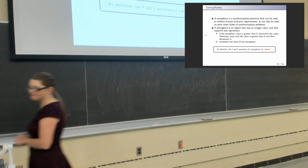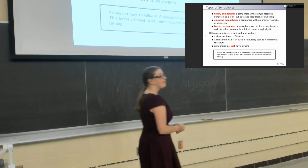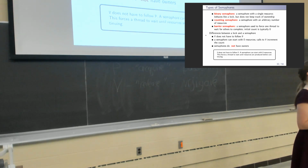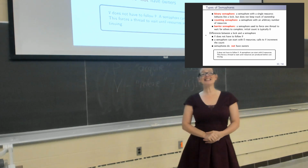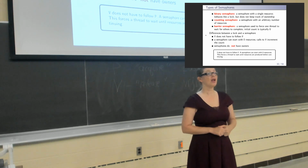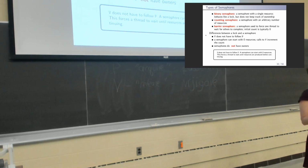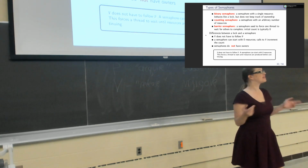All right, so as it turns out, there are lots of different kinds of semaphores. And what's interesting about this is they're not separate objects. There are just different ways that we can use the semaphore that give us different kinds of behavior. So for example, we can have something called a binary semaphore. And a binary semaphore is, if used correctly, like a lock. A binary semaphore is a semaphore that starts out with one resource. And you P and V it in such a way that before you enter the critical section, you always P, and before you leave the critical section, you V the semaphore. So the counter is either 0 or 1, which means it's effectively a lock.